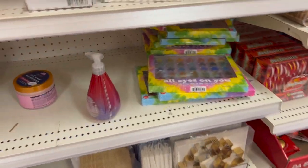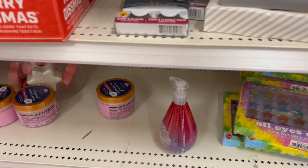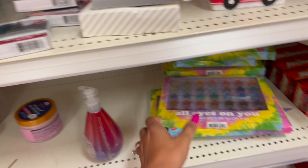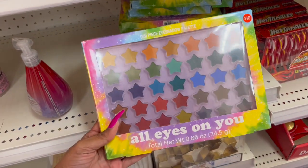This one looks like they have a lot more selection than the last place. They got the Kiss Lashes. All Eyes on You.